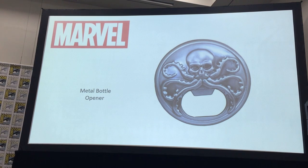And finally, our Hydra bottle opener. I just put that in there because it's really cool. It's the only bottle opener we're currently in production on. We do have a big array of Marvel bottle openers available, but this is the next one we're going to be doing. We thought it was kind of fun. So, if you need a bottle opener and are very evil, then this may be for you.